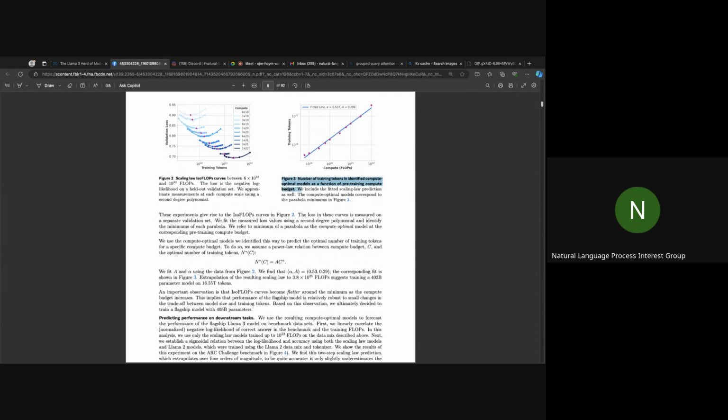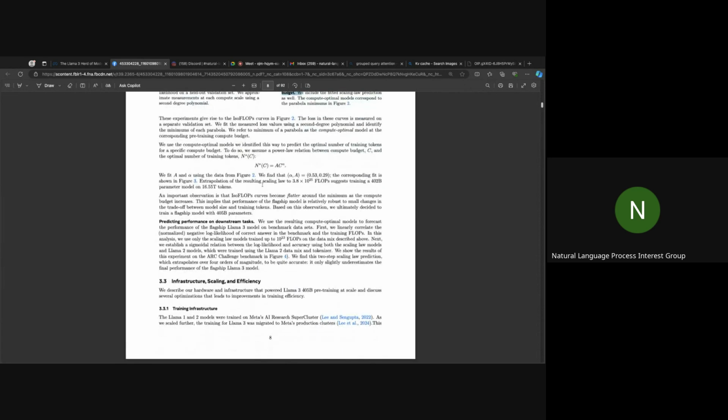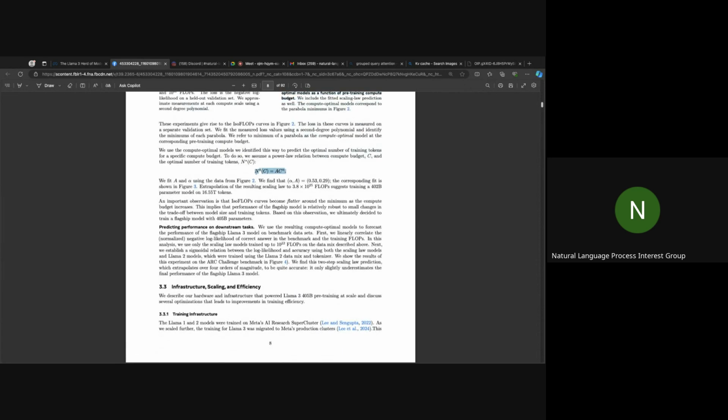I forgot what this graph was about, but this is the final relationship that they came up with. Based on this relationship, they suggested that a model of 402 billion parameters would require around 16.5 trillion tokens. And the final figure that they ended up using was, for a 405 billion parameter model, 15.6 trillion tokens.